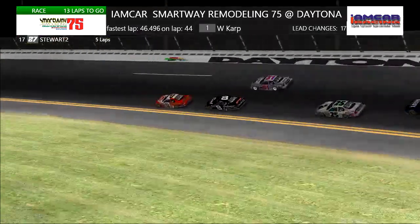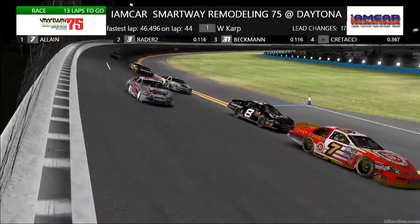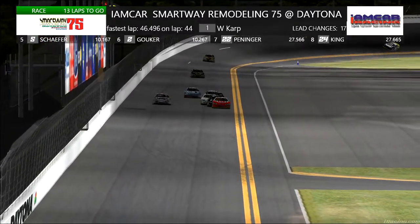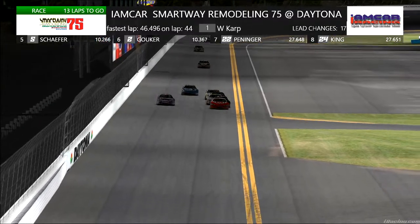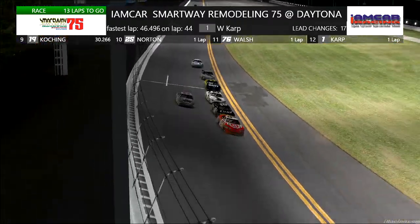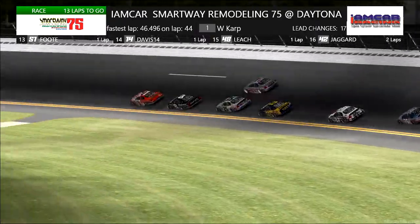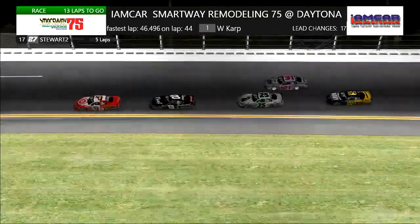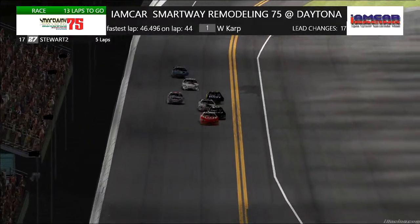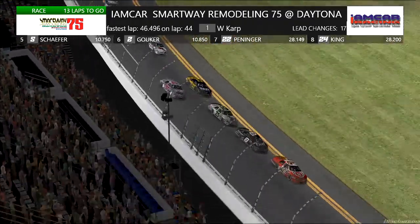Todd out in front. Dylan right there in third in the 31 machine. 13 laps to go at Daytona. Winding it down here in the IAMCAR Smartway Remodeling 75 at Daytona. Right now, everybody hanging on. 12 to go this time by. So it'll be 12 laps to go.